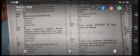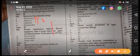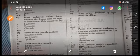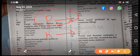Coming next, beta agonist causes hyperglycemia by increasing glycogenolysis and gluconeogenesis from the liver. So I think it's clear now. If the question says, is it propranolol that causes hypoglycemia more or atenolol? The answer is propranolol, because it is a non-selective beta blocker and the liver has beta 2 receptors, which it blocks non-selectively.